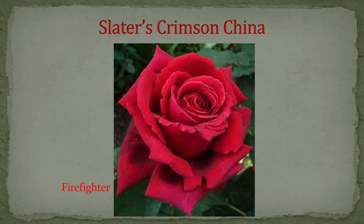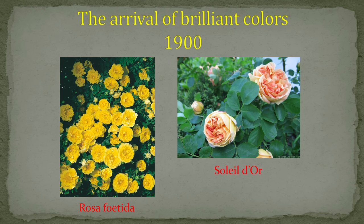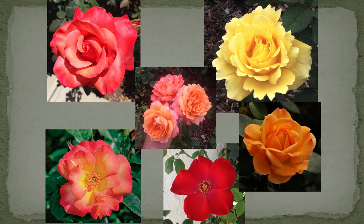Breeding continued on for bright colors with Rosa foetida. When it was brought into the bloodlines, that's when intense, brilliant colors became possible. And that's where the first really deep yellows started occurring, because the yellows of the tea roses were soft yellow colors at best. So one of those first crosses was Soleil d'Or, and that was from the Pernet-Ducher nursery in France in 1900.